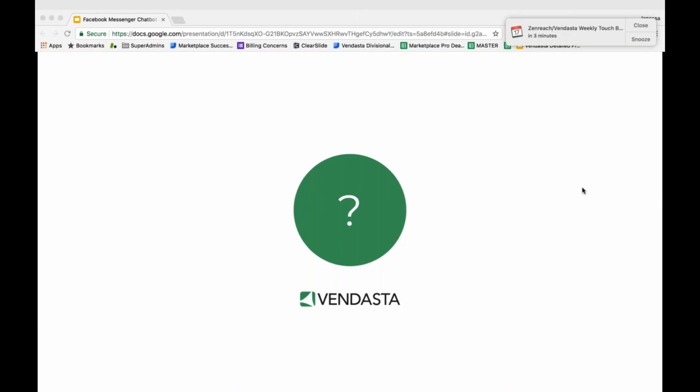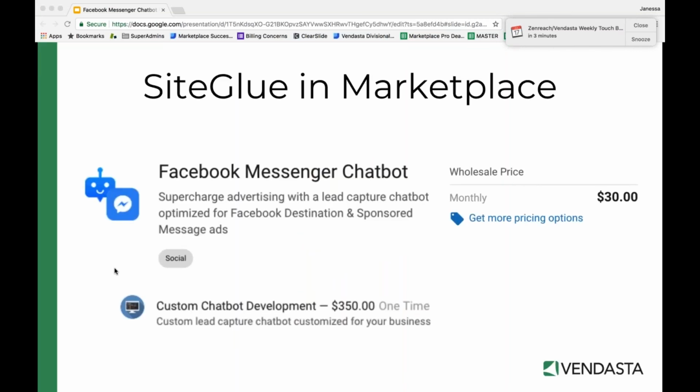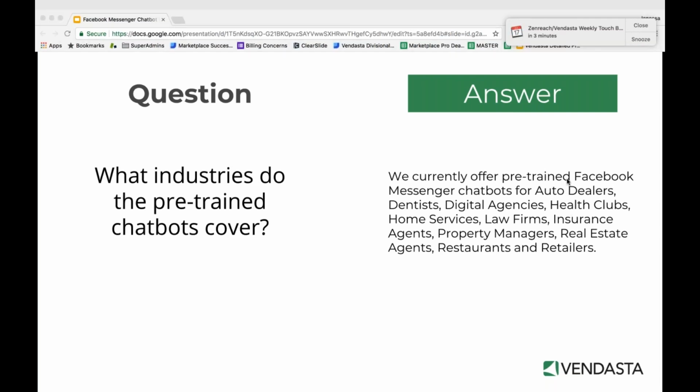Perfect. Just going through the rest of the questions here. So we do have someone just asking about what verticals it's good for, and I'm just going to quickly run back here. So the verticals are those specific industries that we do have the pre-trained chatbots for already. Those would be what verticals you're going to want to go out and target right away. But again, if you are working with other verticals and there is interest, that's where we can have those custom developed chatbots. Anything you wanted to add there, Jim?